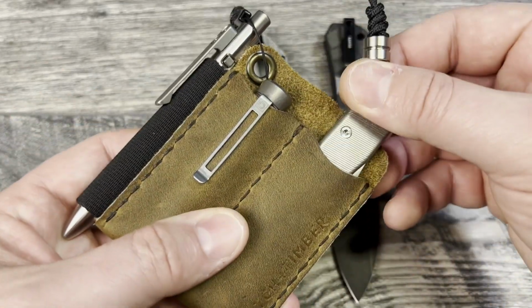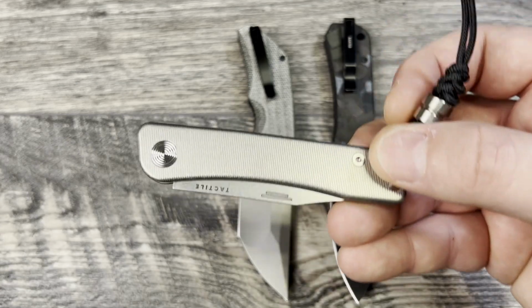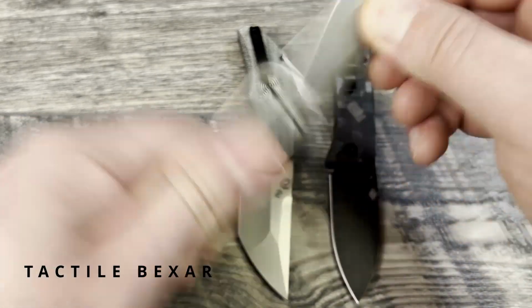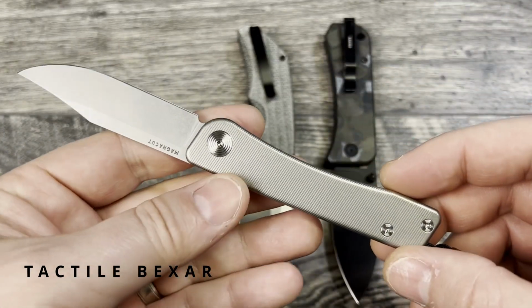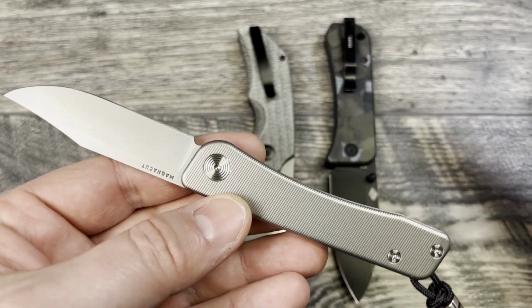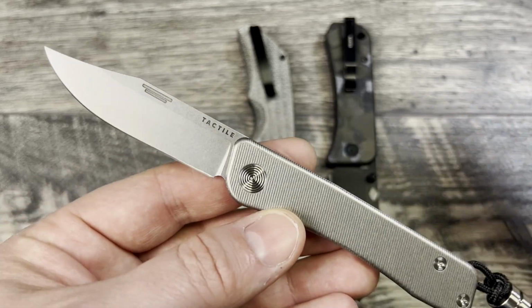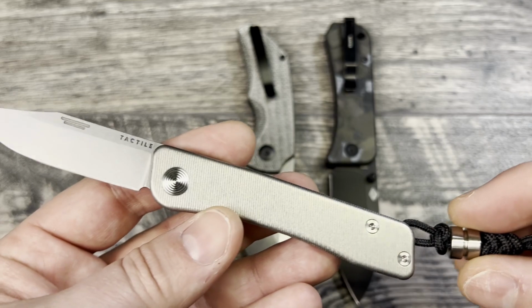I never put this one in the 5th pocket, and that is going to be my USA made Tactile Knife Bear. I think I said Bexar here recently when I had it in a companion carry video, but I meant to say Bear, and I know it's Bear. I think it's funny that I said Bexar when I actually know the difference.